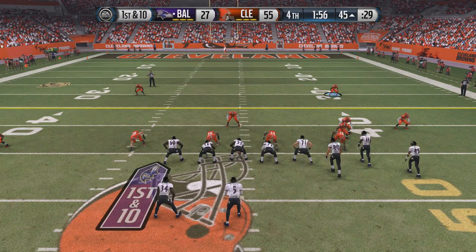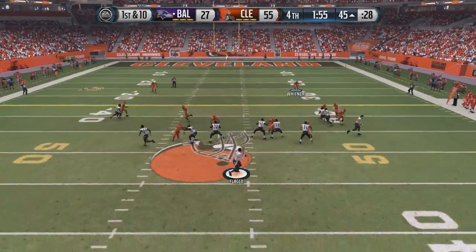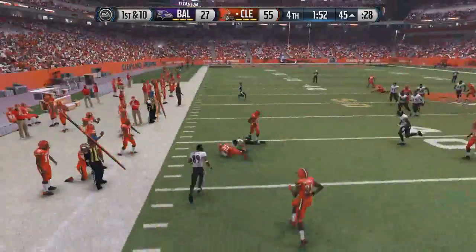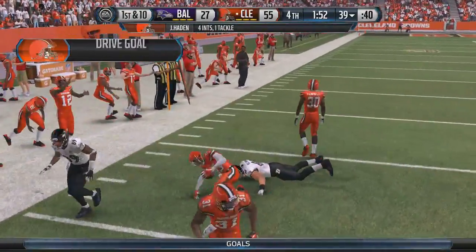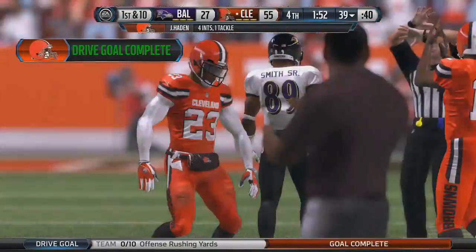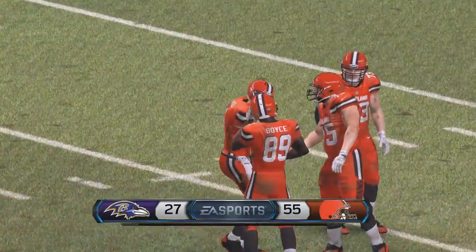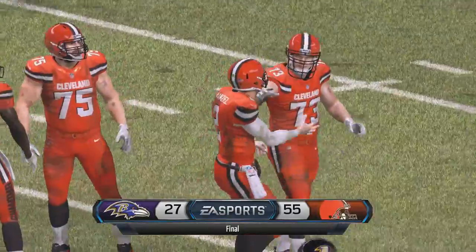They are in Cleveland territory. Flacco in shotgun, under 2 minutes to go. He takes the snap. He sits in the pocket, under pressure, goes to the outside. It's intercepted by Joe Hayden. That's his 4th today, and that will tie an NFL record for most interceptions by one player in a single game. And that would wrap up today's game as the Browns would then run out the clock.